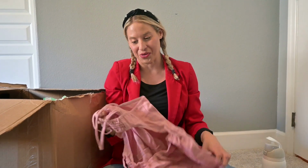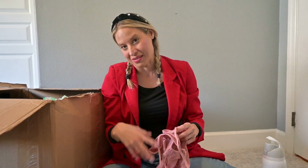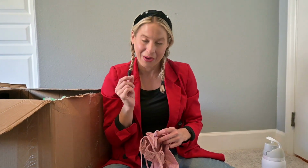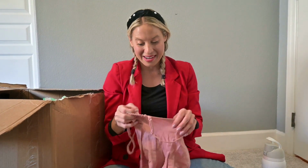I have to go through and figure out what I need to get rid of in order to be able to keep these pieces. That's, I think, probably going to be my goal in the next couple of weeks.